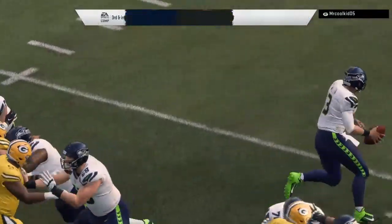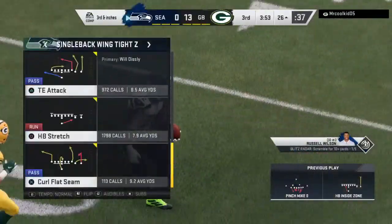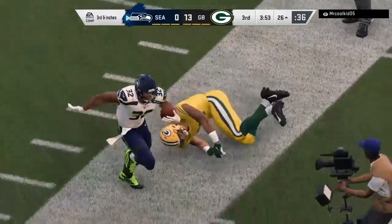Brandon, all things considered, they have to feel pretty good about getting that type of a gain considering the blitz that they just had against them.